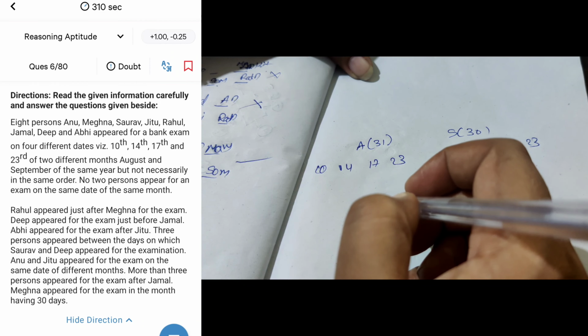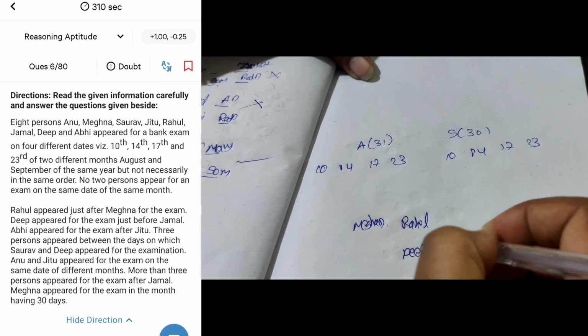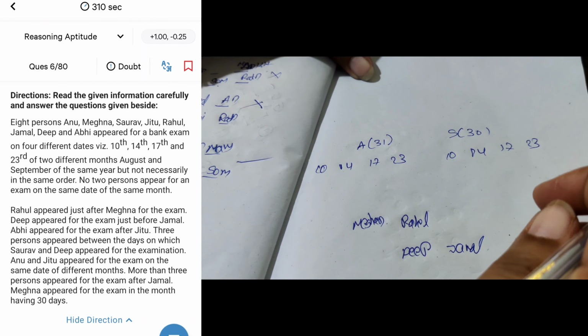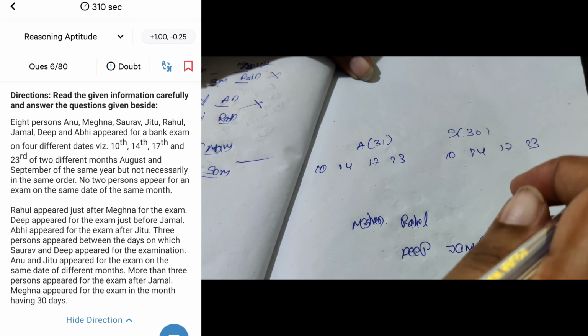Deep appeared for the exam just before Jamal. Abhi appeared for the exam after Jitu. And 3 persons appeared between the days on which Saurav and Deep appeared. Next, Anu and Jitu appeared for the exam on the same date of different months. So Anu and Jitu appeared on the same date in different months. More than 3 persons appeared after Jamal.